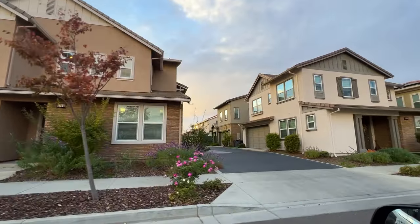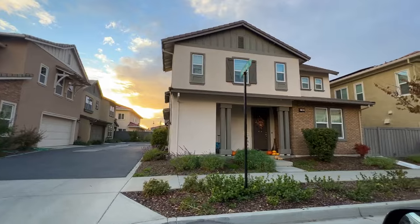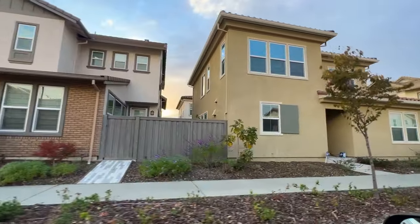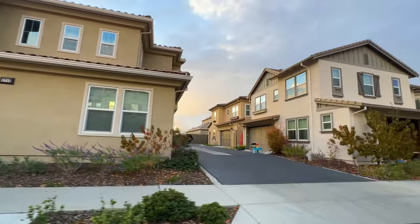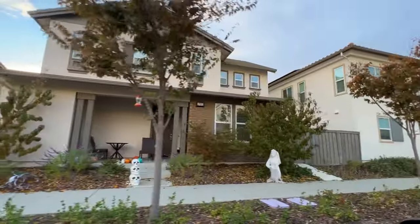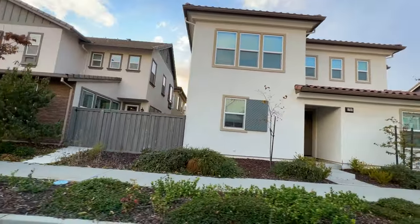These homes have their garages to the alley. They don't have a backyard, they just have a patio for entertainment, maybe barbecue size, or a small table for a few people, and that's about it. So that's the fence right here, that's the backyard.